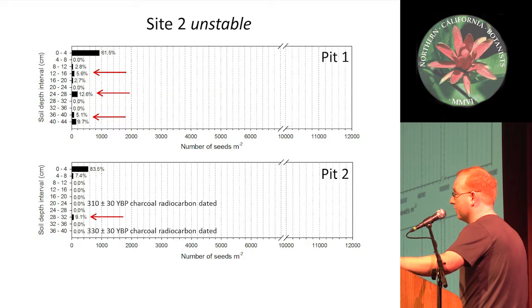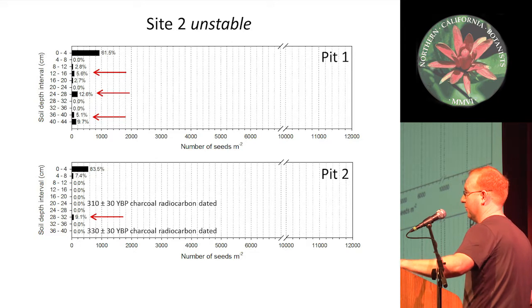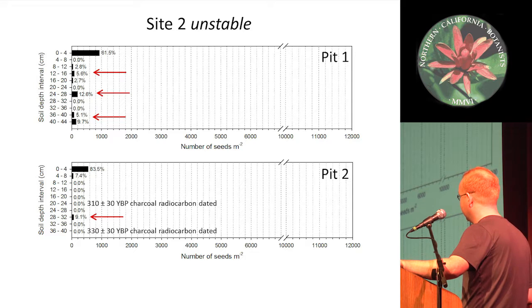You see the same pattern on the other unstable site, site number 2, and also burial peaks down in there. So there is a significant portion of the soil seed bank that's actually buried in the soil profile. In the case of pit 2, interestingly enough, there's some charcoal that bracketed this interval, and it was carbon dated. It says it was about 300 years old. I'm not really certain whether the seed at that depth level is actually that old or not. I don't know whether to really trust that or not.